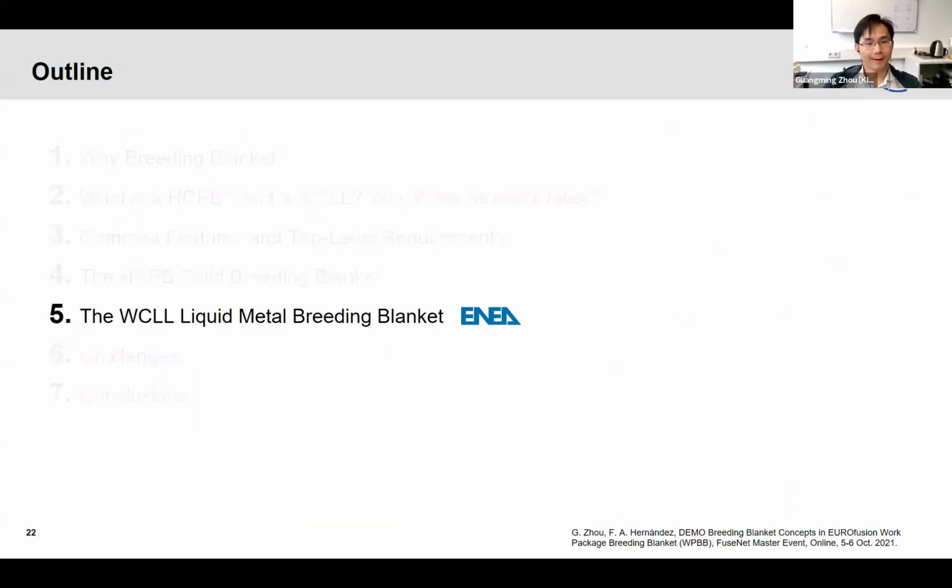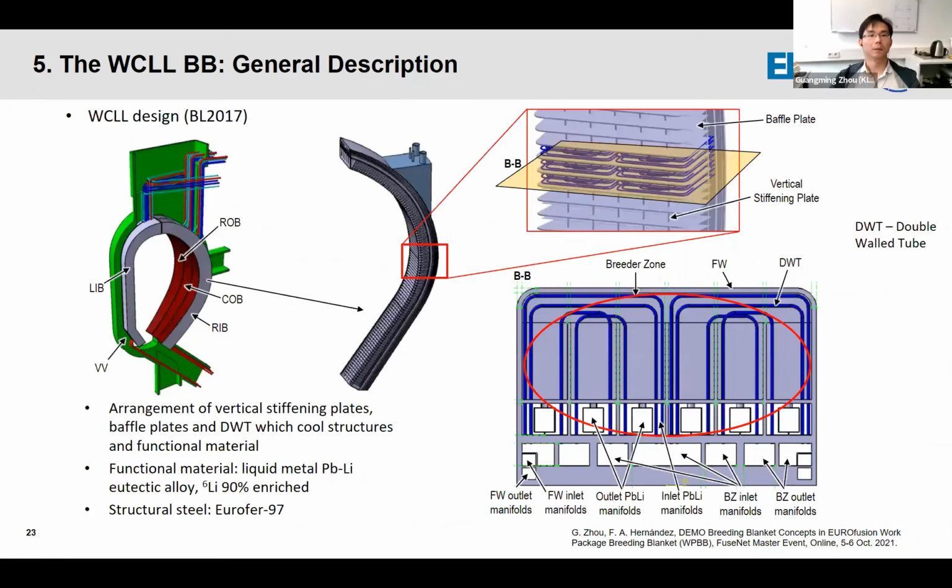Now we come to the current WCLL concept, which is developed at ENEA. It has the same common architecture of two inboard and three outboard segments. Here is a detailed view of the blanket region. Here, the first wall has been removed for display.